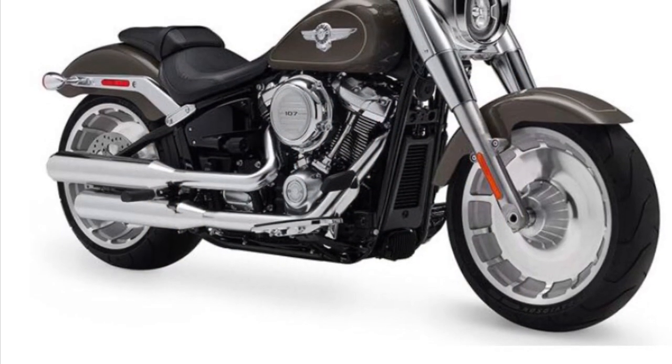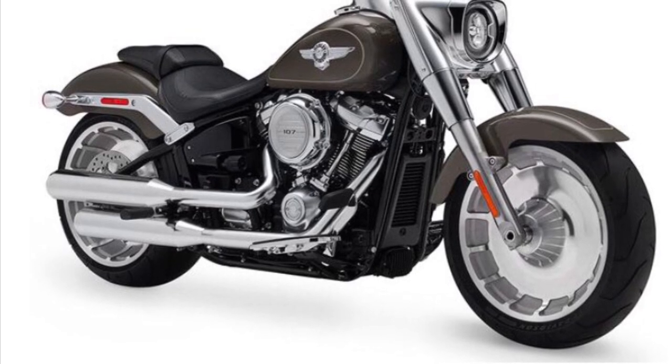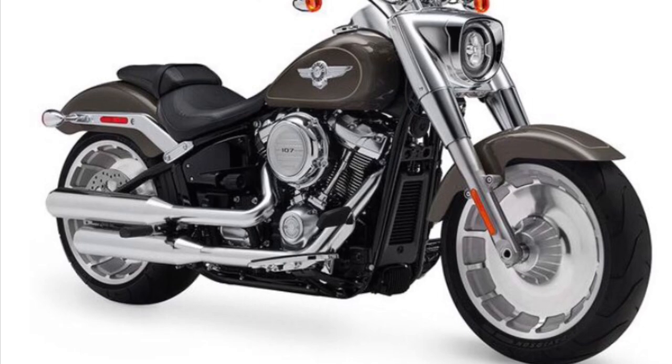2017 marked the end of the classic Fatboy, and in came the new styling and the Milwaukee 8 engine. In 2018, the Fatboy went through its biggest change yet, with a redesigned softail frame, Showa front and rear suspension, and a new Milwaukee 8 engine.